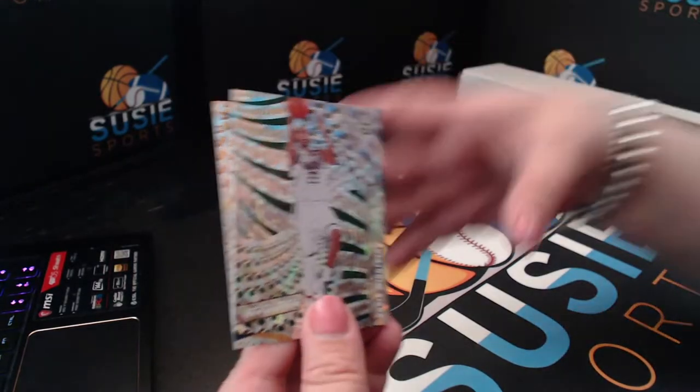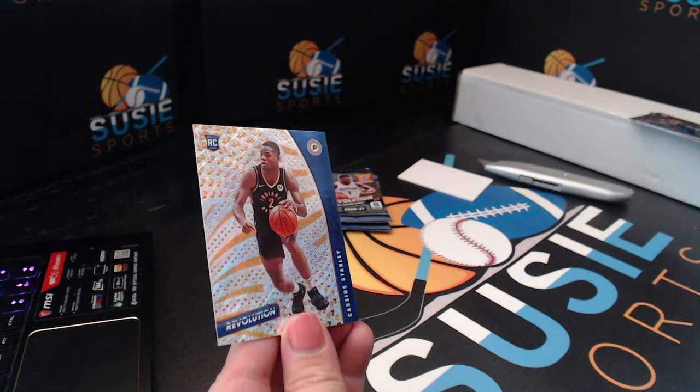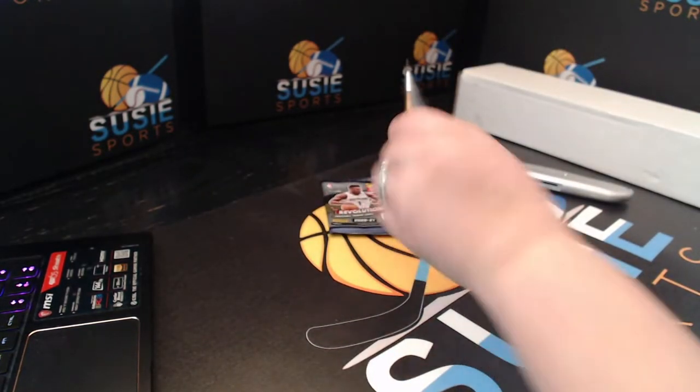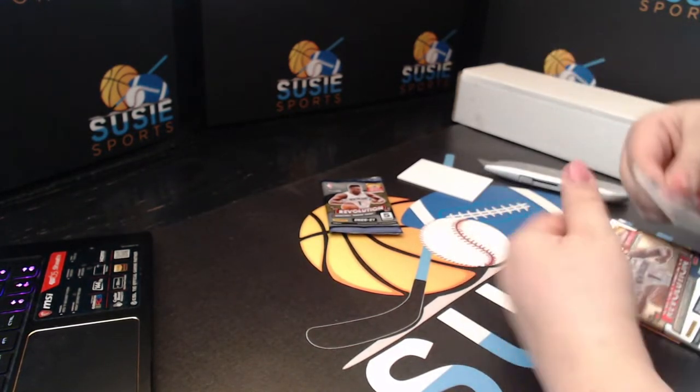We're looking here at Khris Middleton for the Bucks. That on the Fractal. Nice one. And Cassius Stanley for the Pacers on the rookie. Two packs left. Good luck, everyone.